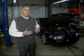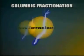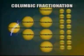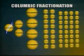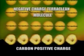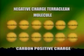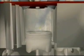As we attack the carbon and remove it by a process called coulombic fractioning, as it flows through our machine into the vehicle, it goes through a fractionalization process with an electrical charge. As it fractionalizes the molecule, it superimposes a negative charge onto the molecule. As it enters the combustion chamber, carbon has a positive charge, so they're drawn to one another. And when they touch, it oxidizes the carbon particulate into a vapor.